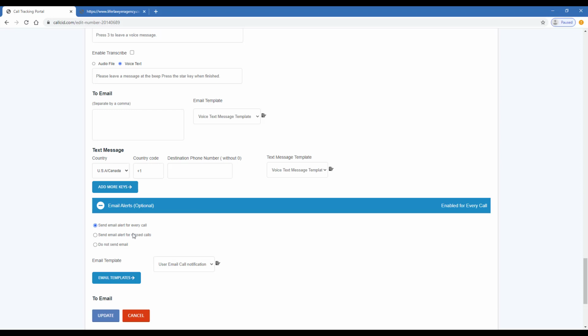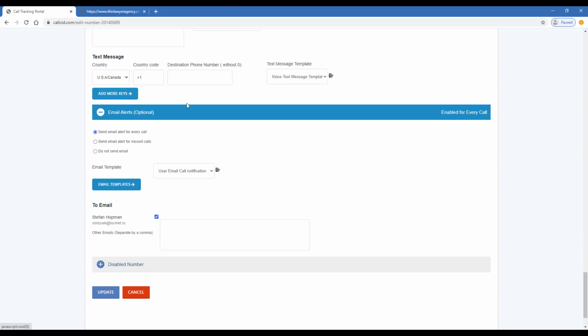So the next is email alerts. This is basically that it will send an email to you whenever there's a missed call, and you can see an example of that on the screen now.